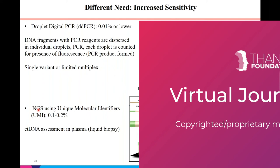Another way to increase the sensitivity is to incorporate unique molecular identifiers in the NGS. What are these unique molecular identifiers? These are basically barcodes or tags you attach to individual DNA molecules during your NGS sequencing. Later, during the analysis, these unique molecular identifiers help you remove the PCR duplicates and hence increase the sensitivity to 0.1 to 0.2%. So with this incorporation, you can utilize it for ctDNA assessment in plasma for liquid biopsy.